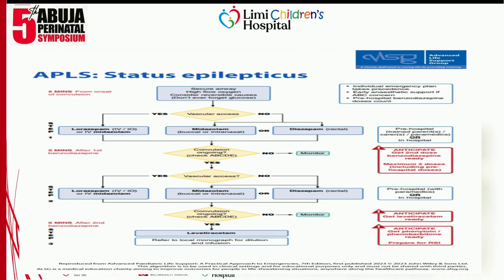The child is brought in, we want to secure the airway. But you must keep in mind that this child is probably coming from somewhere. So they may have administered something to the child, like diazepam. So you take note of that. If the child comes in, the airway is secure. You want to find out if the child has had any previous diazepam administered, and take note of how many doses.